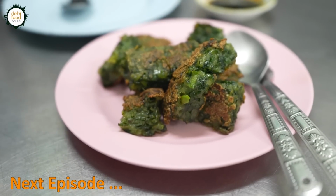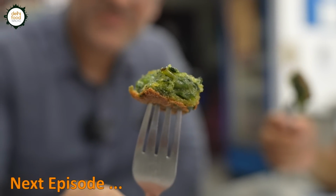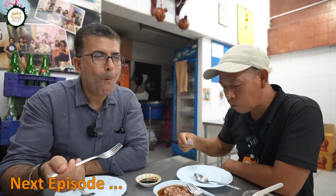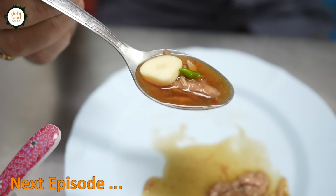We call that chai pancake. A little bit this much? Yeah, a little bit first. And then there's garlic, and then there is chili. Bon appetit.